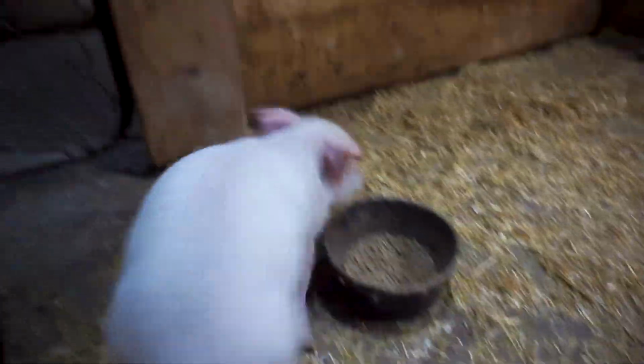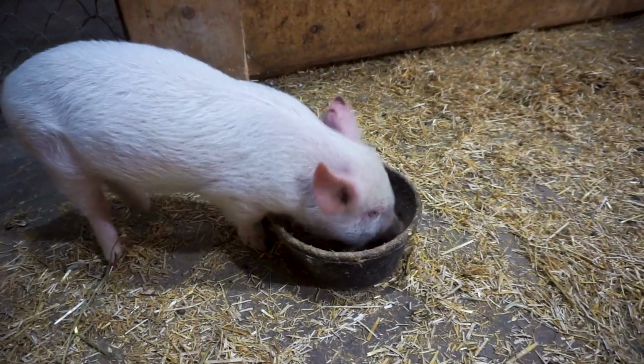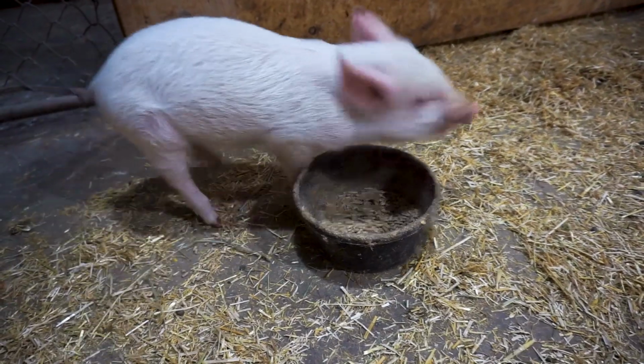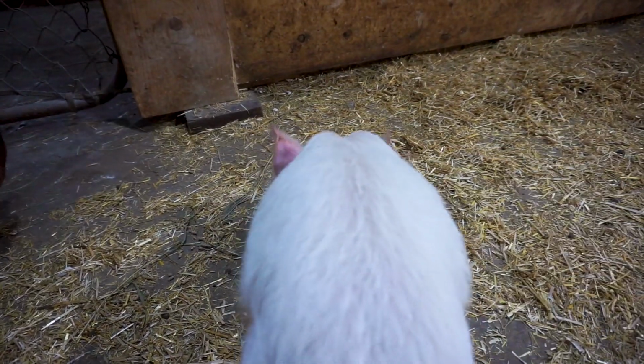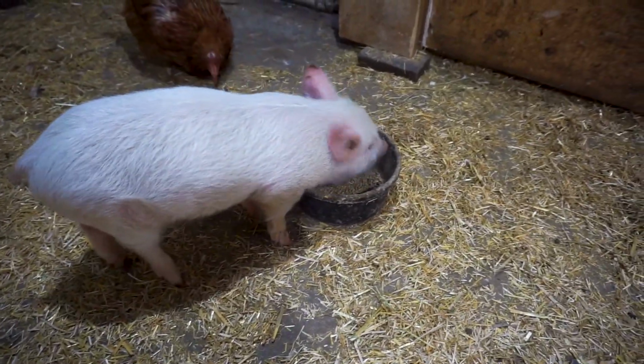Oh, good stuff. So this is just a pelletized pig food that she's eating. Yeah, hog grower, but we keep them on a maintenance diet, not a growth diet. She seems to really love it.